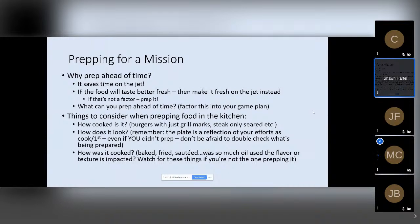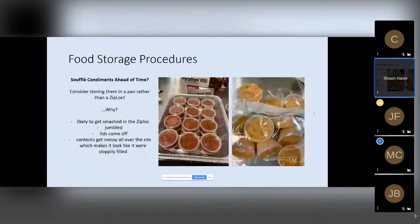And then also consider, how was it cooked? Was the food baked, fried, sauteed? Different things like that, as far as what kind of oil was used, how much oil was used, whether it was butter instead of oil, can affect how your food tastes and looks and how it holds when you're storing it overnight for multiple nights. I'll share an example. I watched eggs being cooked, and there was like an inch of vegetable oil in the pan over the eggs. That's pretty gross. So just make sure you keep an eye on how things are being prepared in the kitchen as well, so that way you can step in and say you prefer it another way, or that way you're aware of what it's going to look like when you get to the aircraft and you pull it out to prepare it.